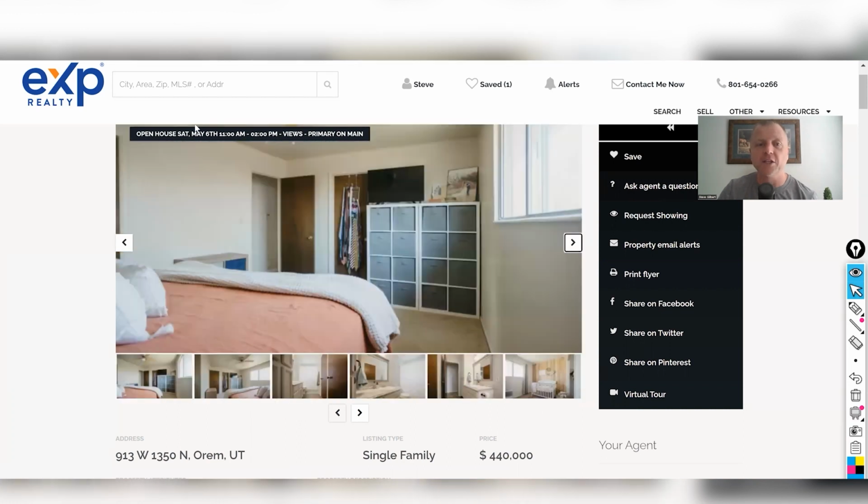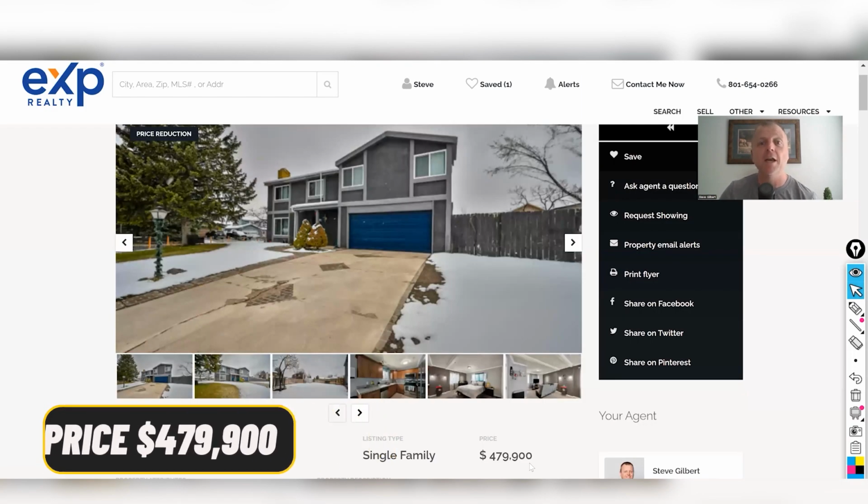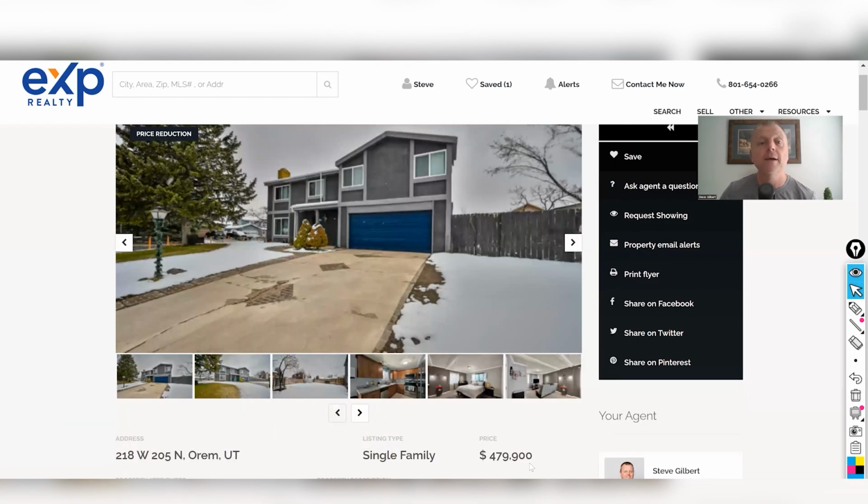Let's go ahead and show you what you're going to get for a little bit higher in the same range though. So, $479,900. We're just a little on the higher side of the median home price at this point.